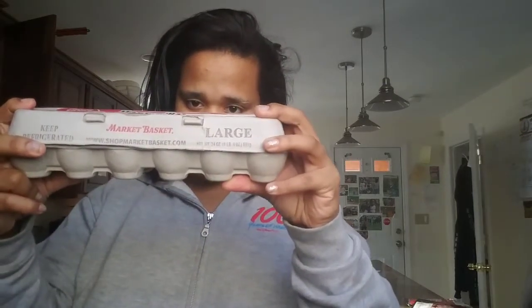I'm just going to be using these white and brown eggs, the grade A large eggs. These are 70 calories, 6 grams of protein. Yesterday I had two. Today I'm probably going to have one egg just to make it a smaller breakfast.